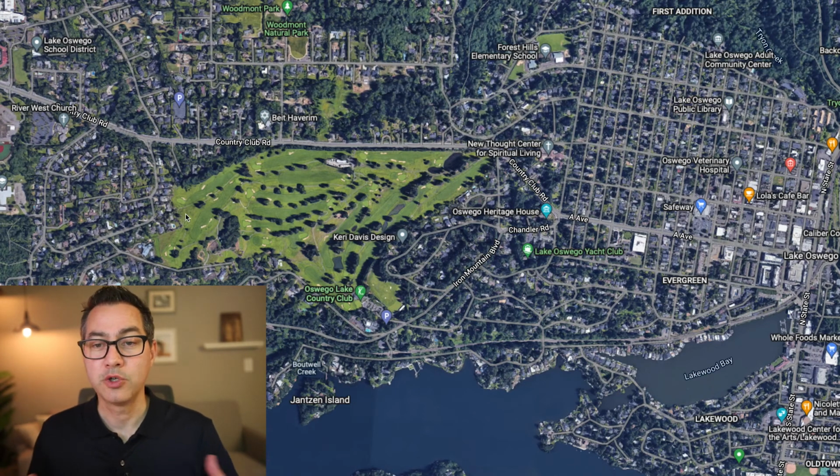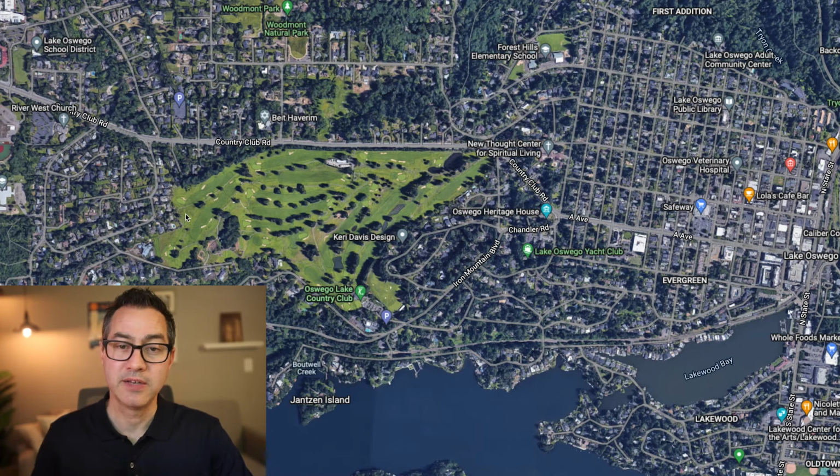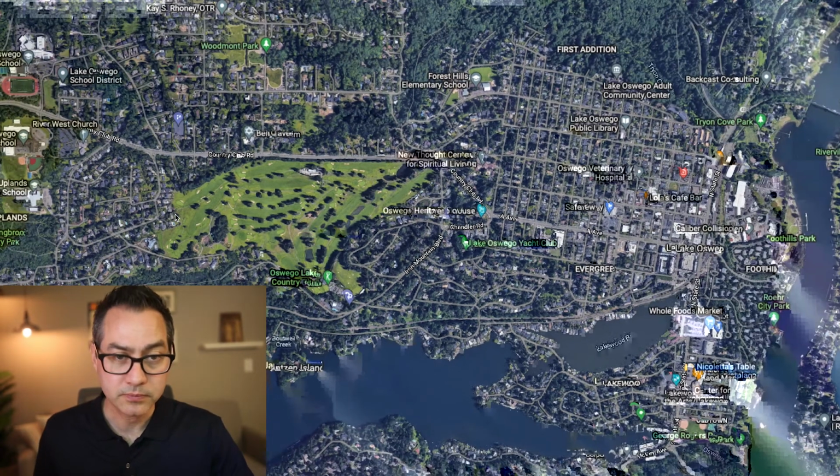So Lake Oswego Country Club, you don't have to be a golfer to join. They have a social membership, with different activities throughout the year. You can access the restaurant, the pool. So if you like to be more social and have access to meeting people that way, that's another option that is definitely available.